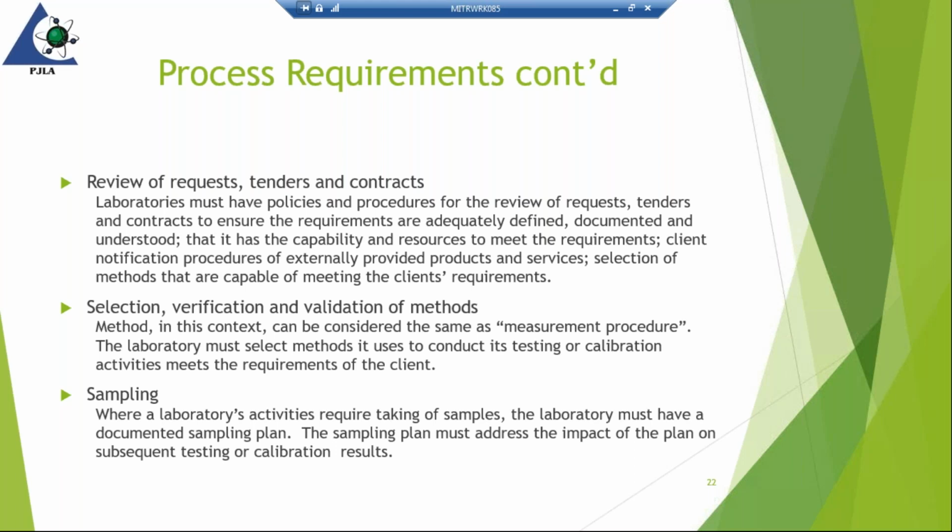And also that it has the capability and resources to meet the requirements. In other words, a response back to the client that, yes, we can provide this service for you, and we are assigning XYZ equipment, and it'll be conducted using these methods. And here's the training records of the personnel that are going to be doing the testing, for example.